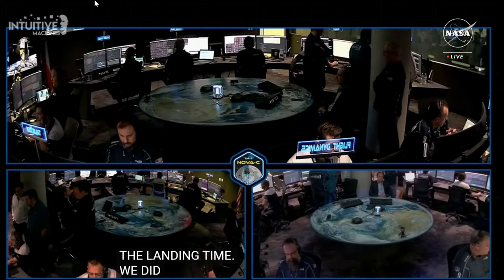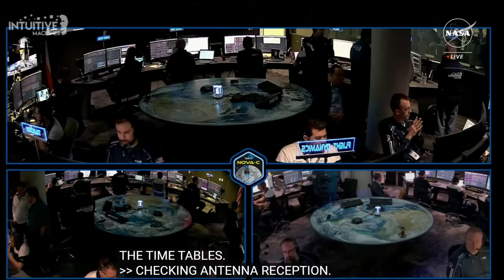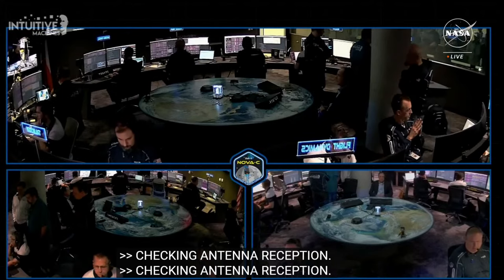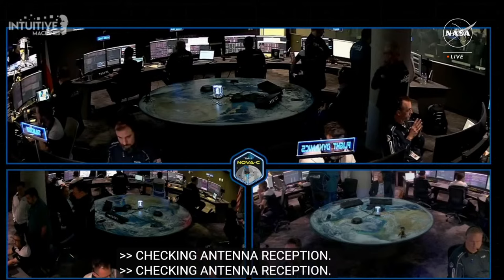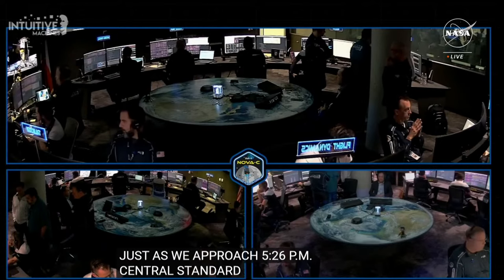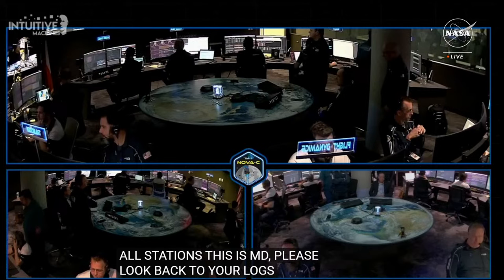We are checking our antenna reception. Checking antenna reception. And we're standing by, Gary. We're standing by just as we approach 5:26 p.m. Central Standard Time. Given those mission directors' notes of the flexibility between what we were tracking, what we were given was just about 5:24. All stations, this is MD. Please look back through your logs and confirm the last information you had, and we'll determine if this is a comm outage. And that's the mission director, Gary.